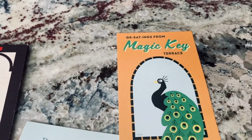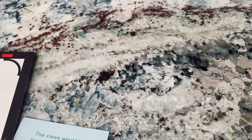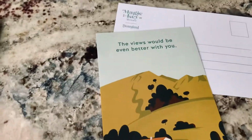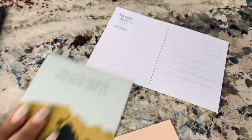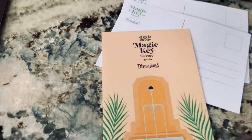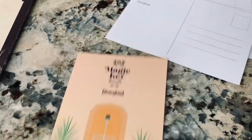So that says, great greetings from Magic Key Terrace. It's a little postcard there. And another one here that says, the views would be even better with you. And then blank on the other side too. And the last one just says Magic Key Terrace, and it has that fountain there that you see at the entrance.